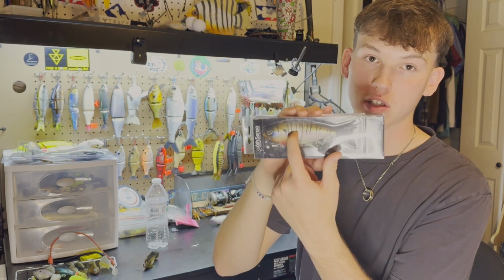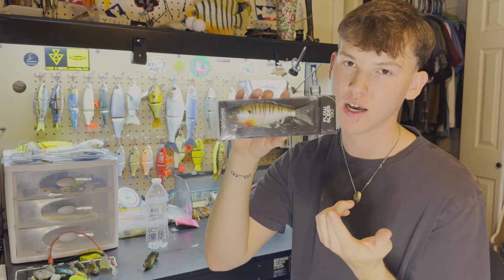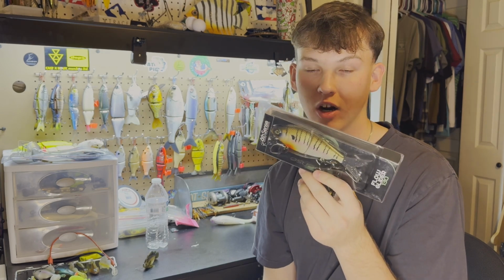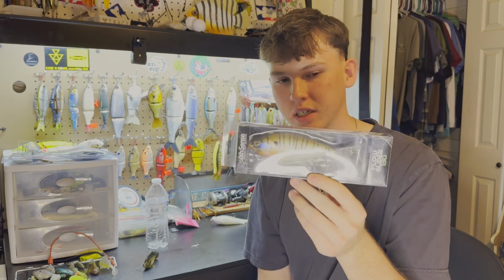Trying to convince him to let me do the little Dremel trick where you shave down the joint, make it sort of more of a choppy glide, because these things honestly suck out of the package. I don't really know. They're kind of garbage out of the package. It's a pretty small glide bait. They're pretty cheap, like 30 bucks from 6 cents.